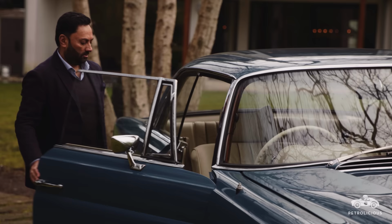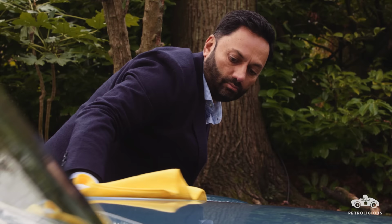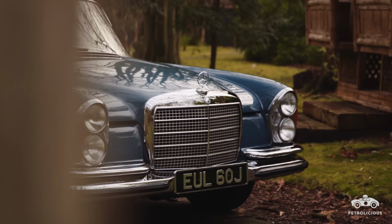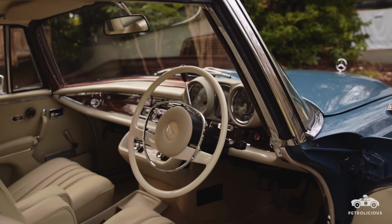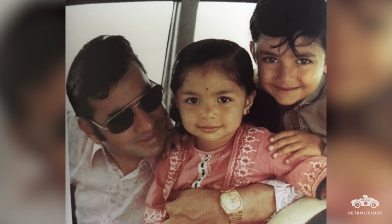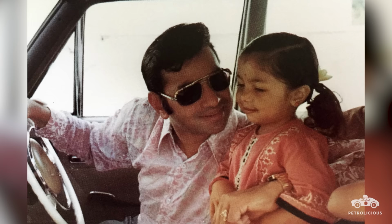So the Mercedes 280 that I have today, it all started with a passion for this car from my father, actually. He was a Mercedes man. I've always wanted a 280 SE Coupe. I just think the shape is so fantastic. I remember my father had a Mercedes Fintail in the same color as this car with a white steering wheel, and I've got pictures of my sister and I in that car. We used to fight over who could be in the driving seat and play with that huge, beautiful white, oversized steering wheel. And that's what I grew up with.